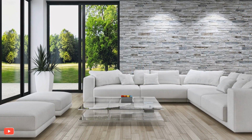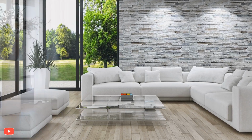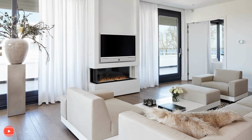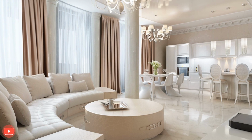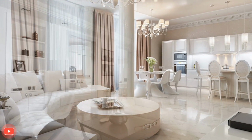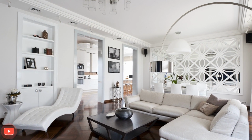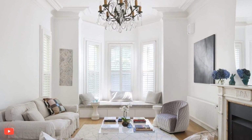Adding patterns and textures can enhance the impact of bright colors in the living room. Incorporating patterned throw pillows, area rugs, or curtains with vibrant designs can elevate the overall aesthetic and create a dynamic and visually engaging space. Texture-rich elements, such as a plush rug or woven wall hangings, can further amplify the tactile appeal.